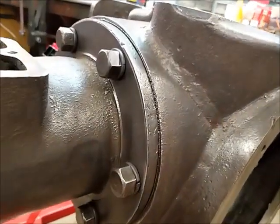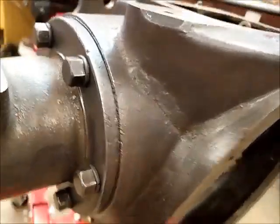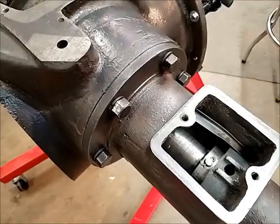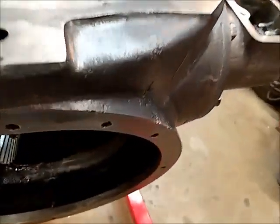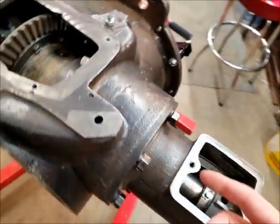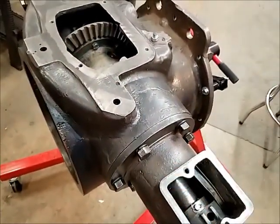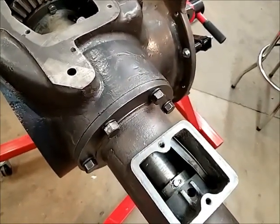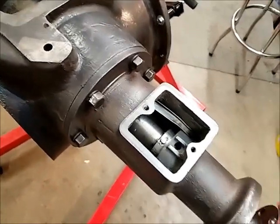It's just a tiny little bit of ooze out of the Permatex on the outside. None, I'll emphasize that, none oozing out on the inside, so it's not going to get where it doesn't belong. I purposely put it towards the outside, so any ooze would go to the outside. So once it's dry, I can clean that all up and you'll never even know. But yeah, it looks good.